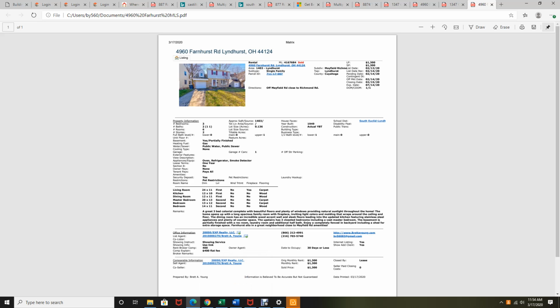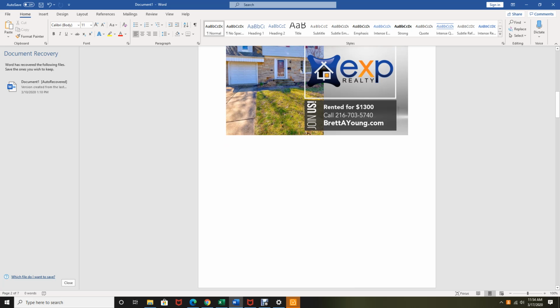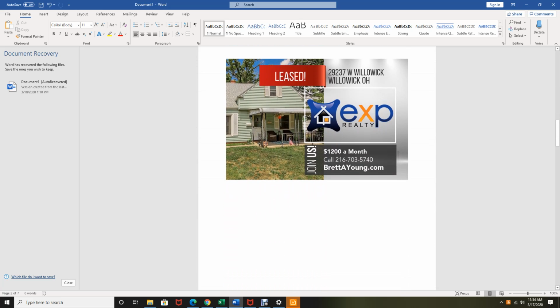People are actually still buying a lot of homes. They're still renting a lot of homes. Real estate is booming. The next one I want to look at is 29237 Willowick. This one rented for $1,200. Usually the area rents for about $1,250, but this particular one did not have a basement, so we had to knock $50 off. But it was a nice house.